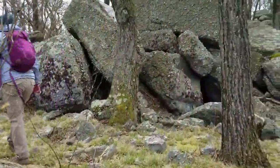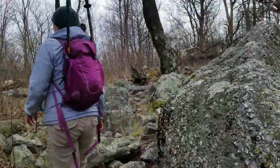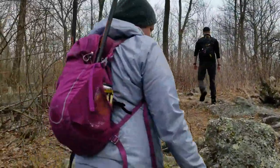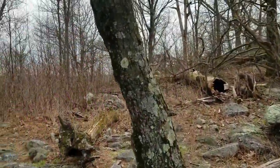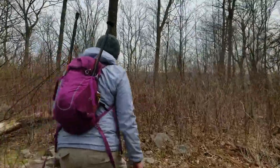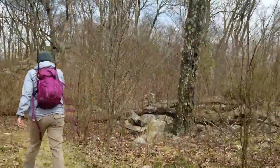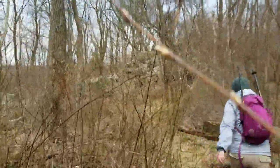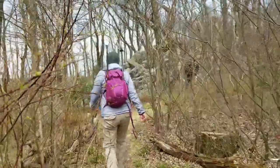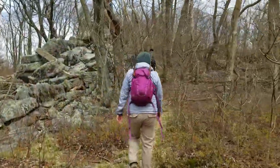Ow, ow! Oh my god. Sticks galore in my face. Oh, here's the trail. My father has found the trail. Delightful. Following Liz right now. See if that's a good idea. Sometimes Liz tends to plank. And there the boys go, ahead of us again. Trying to catch up to those two.